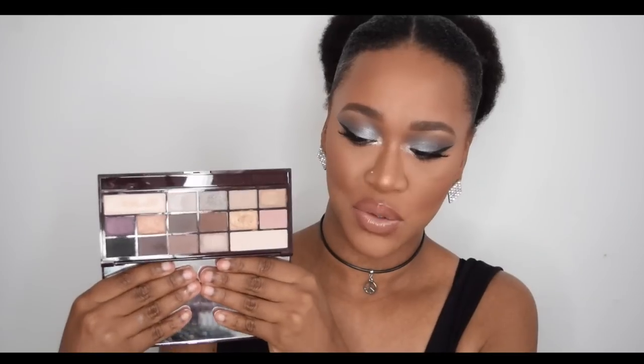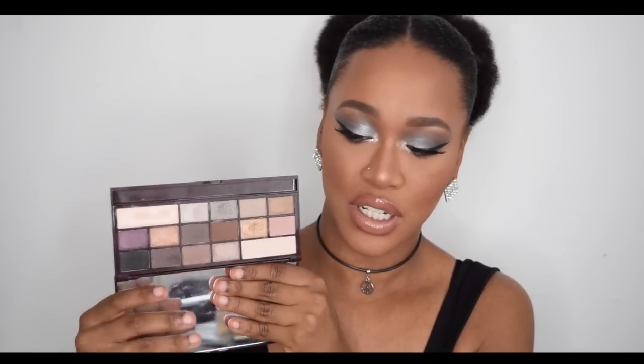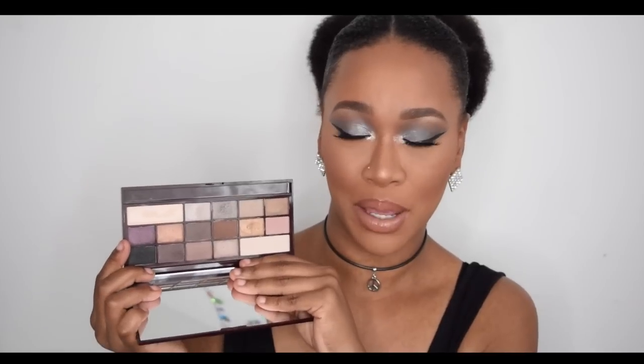So the first one is Death by Chocolate, and this was the first chocolate palette I ever got. Yeah, and this one is quite on the neutral side, perfect for everyday looks. There's not really any pops of colors apart from the purple, but even then it's a very subtle purple, so it's definitely a wearable palette, everyday palette if you're looking for that.